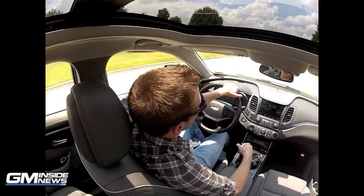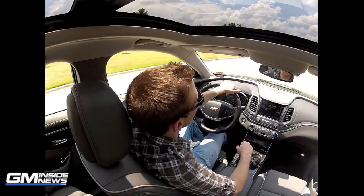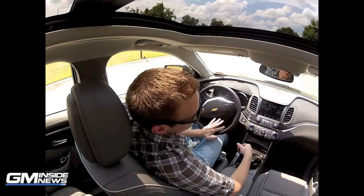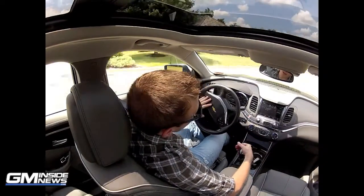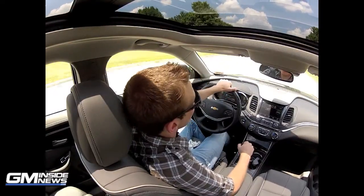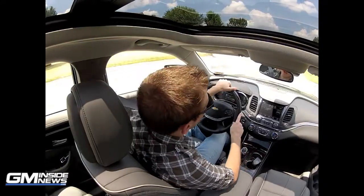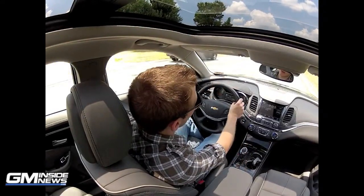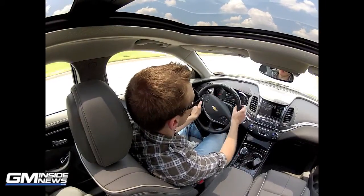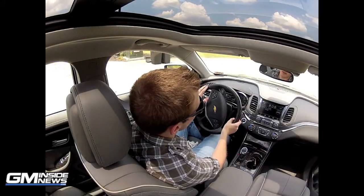As is the case with every 3.6 application, we've got the 6T70 6-speed automatic tranny in this car. It's our only option. In this particular application, I don't really have anything negative to say about the transmission. It does tend to be on the non-aggressive side, more geared towards fuel economy, which is what we expect in just about every product today.